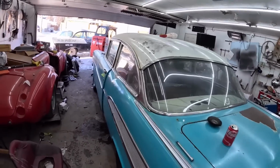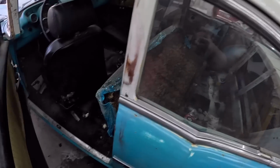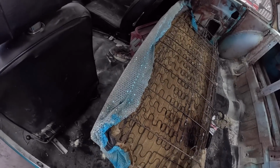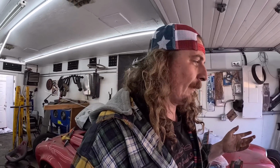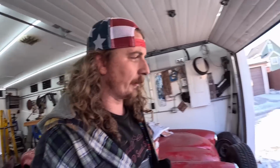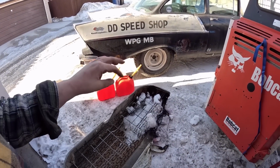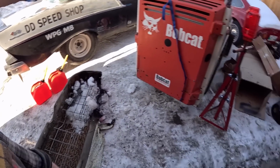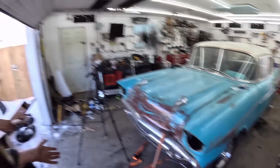So I've actually been on fire watch. We had a slight, almost catastrophic meltdown. You know that smell of 60-year-old upholstery? It really stings the nostrils. I tossed this outside and put a bunch of snow on it, so hopefully it'll sizzle and ember away.